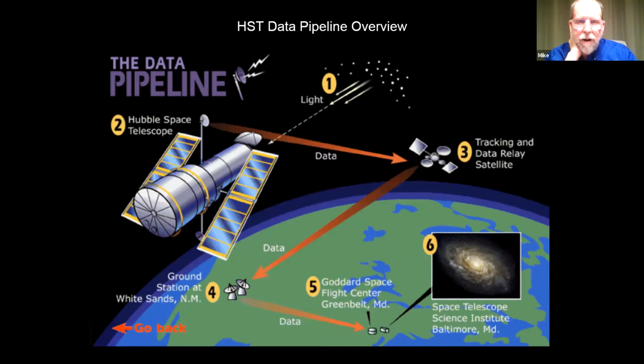But it also means we can't sit on the ground and send commands for the telescope to take pictures. The telescope needs to know what it can do. So when we can't talk to it, we actually send up command loads to the telescope that contain commands that have it execute for about the next 24 hours. Each command load has about 24 hours of commanding. Pretty much every single second is in this command load. Think of it as a huge computer program.